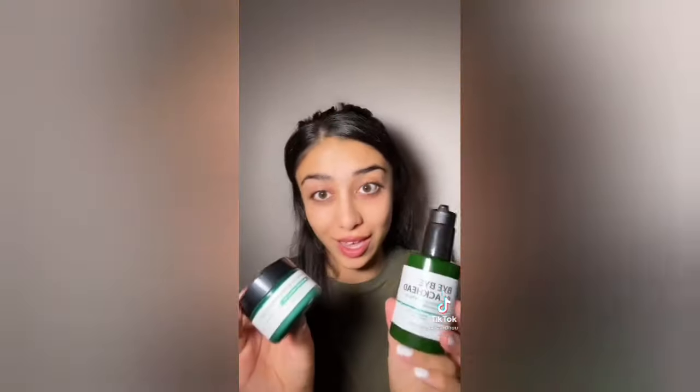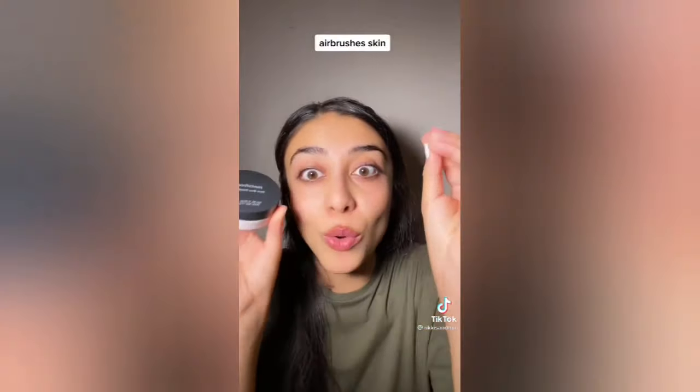So these are the Sun By Me Bye Bye Blackhead Cleanser and the 30-Day Miracle Cream. Honestly, transformed my skin. Then we have the Pore Blur Powder. I use this on top of my makeup and it makes my skin look so flipping airbrushed.